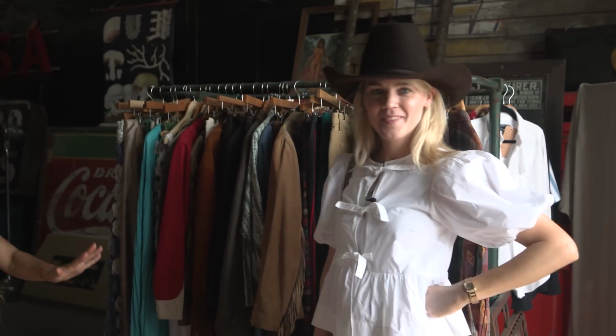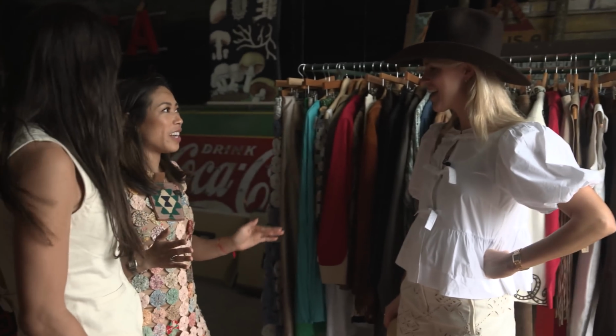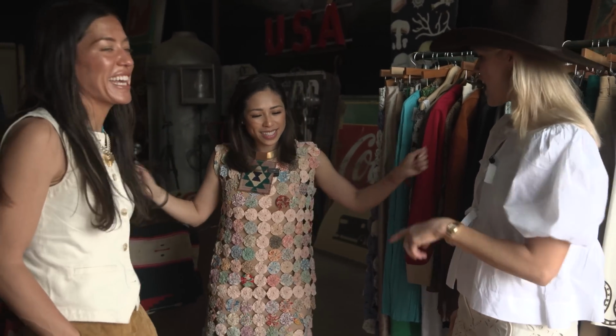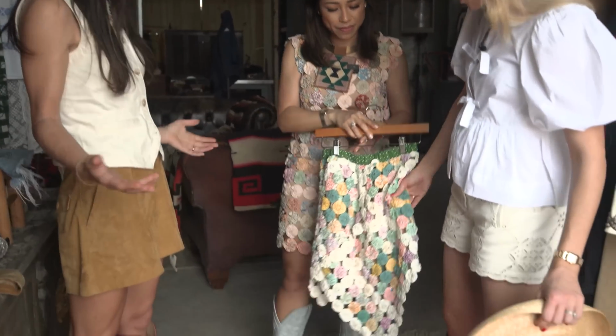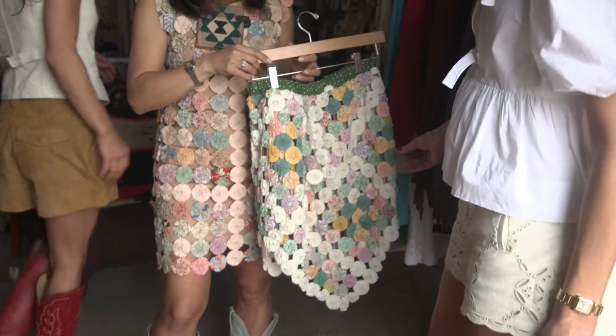Natalie was my very first stop. Straight from the airport, I came straight here. We got some looks going. We got some hats. We got some boots. She secured my last yo-yo dress. Oh, is that what this is called? A yo-yo dress? So I find these vintage quilts. They're called yo-yo quilts. It comes in a big blanket, and then I make the pieces out of it. They're the coolest.